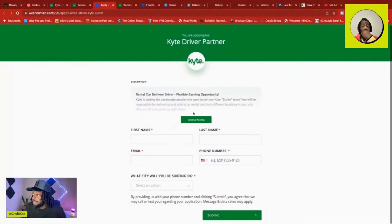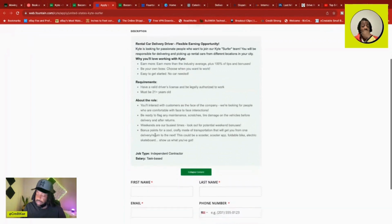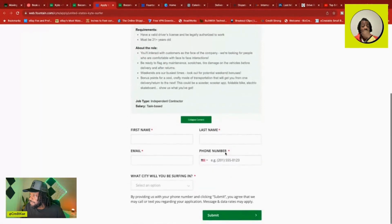Come here, rent a car, work, earn money, trips. You must be 21 years or older, unfortunately. Working with most rental cars, they don't even like renting to people under 21, so that's understandable. You gotta have a driver's license, but you don't need a car. All you need is them L's. Weekends are the busiest, so if you wanna work weekends, it's a good one for you.